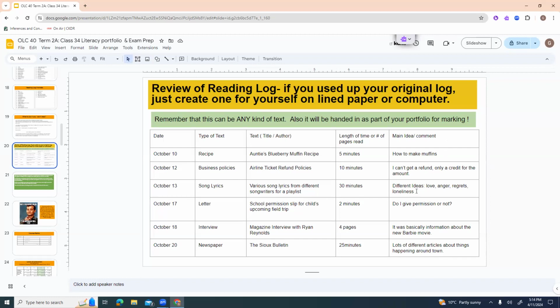Song lyrics might be different ideas. Could be all sorts of things. Love, anger, regrets. Permission slip. Do I give them permission or not? The interview with Ryan Reynolds. Basically information about the new Barbie movie. Sue Bulletin. Lots of different articles about things happening around town. Okay.